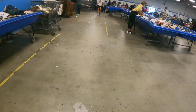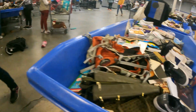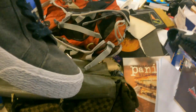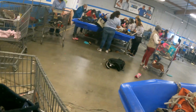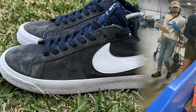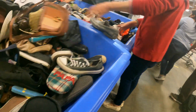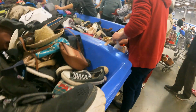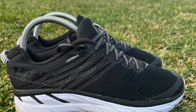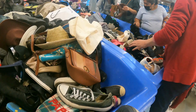I took a break, but now it's time to go back to the overcrowded bins. So the gentleman threw the shoes and I decided to pick them up. Guys, these are worth some money. So I found another woman's Hoka shoe in a size 7.5 and I cleaned those up. Let me show y'all those right now. They already sold on Facebook Marketplace for $35 plus shipping.